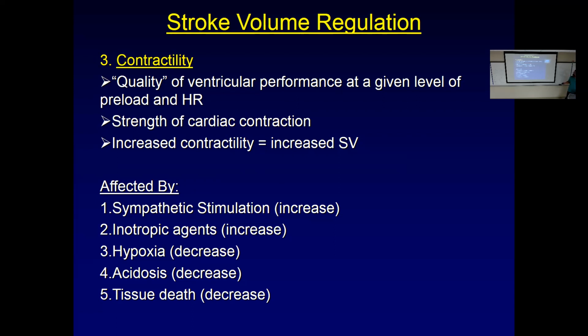So, you guys will remember that we said that we can have sympathetic nervous system stimulation of the left ventricle. So, epinephrine, especially norepinephrine, are going to increase cardiac contractility. There can be other, what we call inotropic agents that can increase contractility. Inotropic agents are just things that would raise contractional strength, or raise heart rate potentially.